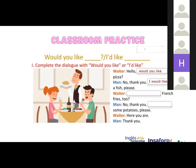Waiter. Would you like French fries too? Perfect. Mire, las papas fritas se dicen French fries. Okay, French fries. Delicious, right? No, thank you. I would like some potatoes, please. Here you are. Aquí tienes. Se dice here you are. Not here you have. Here you are. Aquí tienes.